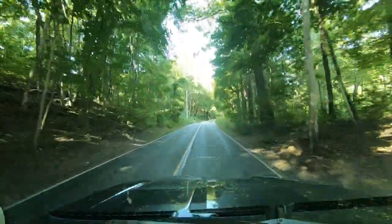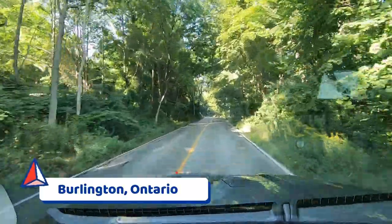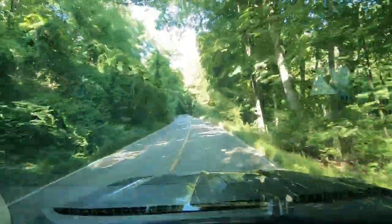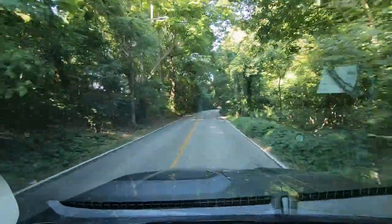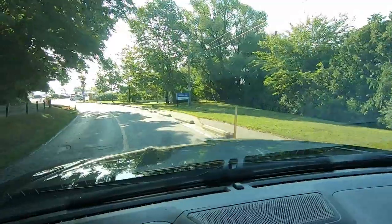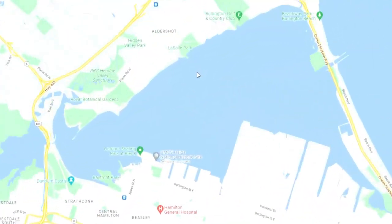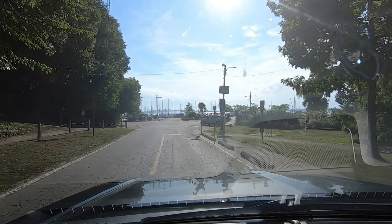What a cute drive. This is like an English country road. I feel like I'm back at home in Cornwall, but just driving on the wrong side of the road. A part of me urges me to go on the other side to make it feel normal. And there we have it, Lasalle Park Community Marina. Oh, this looks really nice. The Burlington Skyway just in the distance.